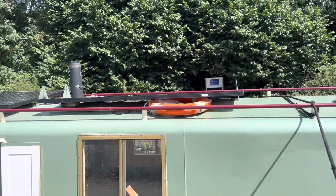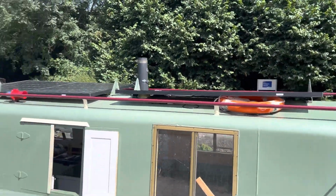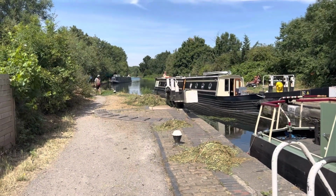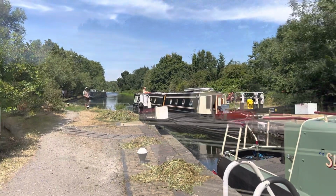Right, here we are at Lock 86, Widewater Lock. This is our second lock of the day, and Rob has already lost a witness. What a fool.